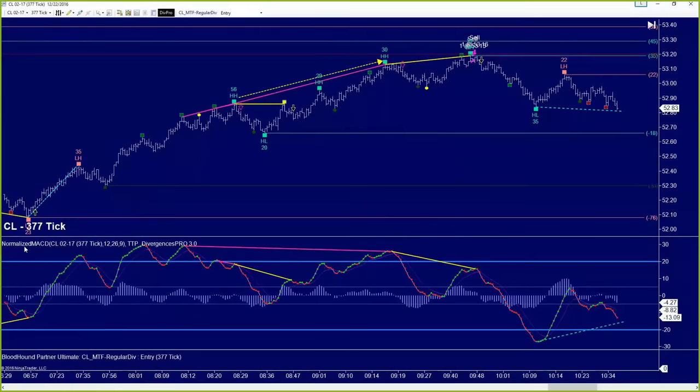A normalized MACD, and I'm going to get into how I've set this up to be able to load the same indicator with the same settings across any instrument, any time frame, any look back period on the chart, any chart type. It's really pretty cool what we've done here, but the normalized MACD is going to have the same exact scaling on every chart, every time frame, every instrument, chart type.